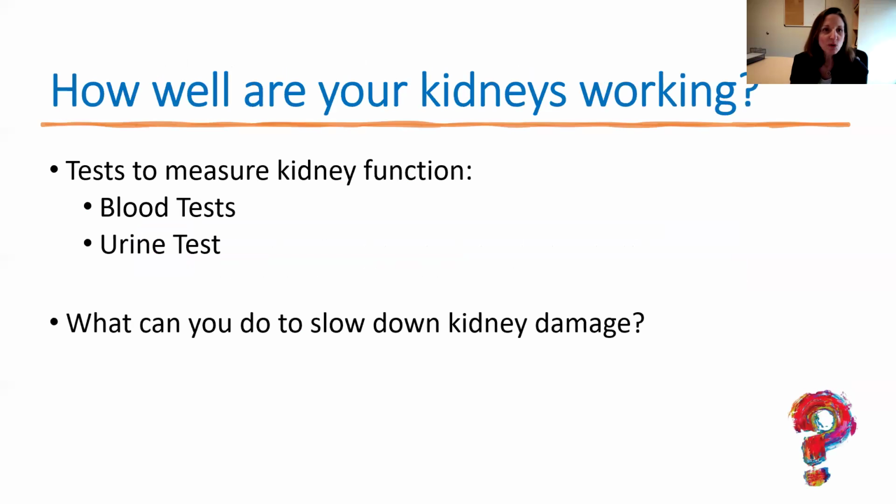So probably the most important thing that we get from the blood work, and urine tests, is that it tells us how well your kidneys are working. To do that, we need a blood sample and we need a urine test. After we talk about how we determine how the kidneys are working, I will talk a little bit about what you can do to slow down kidney damage.